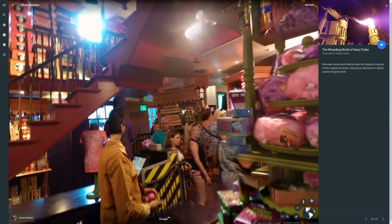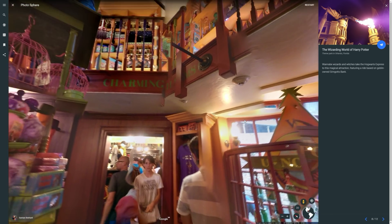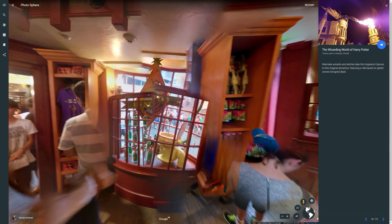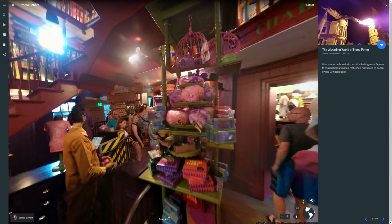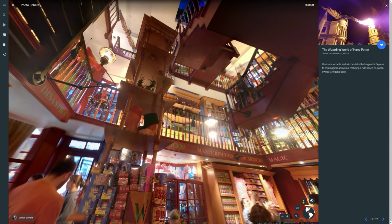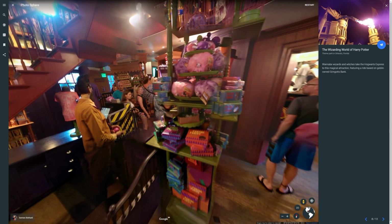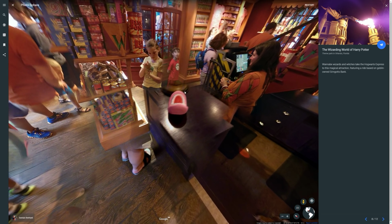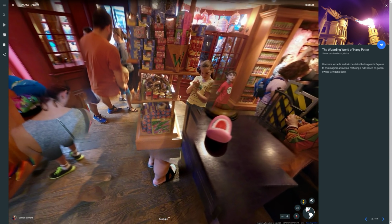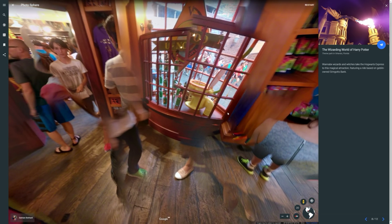Oh wow. So is this? I'm trying to see. Because this looks a little bit like the Weasleys' shop, doesn't it? Yeah, I think it is. That's awesome. That's really cool. Imagine working there, that would be pretty cool. I mean, it'd be really annoying because there's so many kids everywhere, but it'd still be pretty cool. That guy does not look happy there.